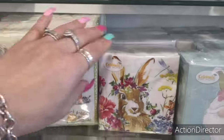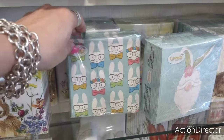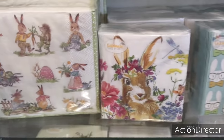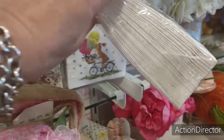Alright. I know a lot of you decoupage, so I'm just gonna go through these real quick. $3.99. Oh, look at the cute bunny with the glasses. Adorable. Adorable. They should be $3.99. Yes.